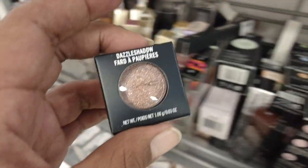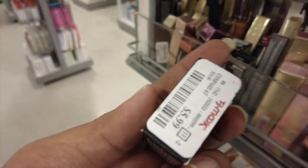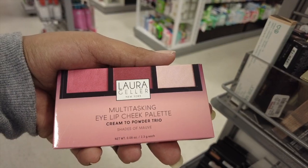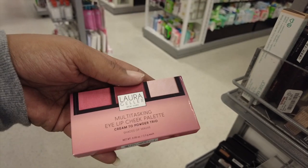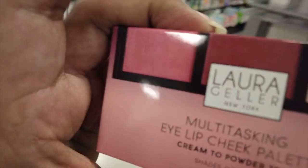I also found a little MAC eyeshadow. It's actually really pretty. This one's going to be $5.99. We have some Smashbox primer here. It's going to be $7.99. We have a Laura Geller Eye Lip Cheek Palette Trio Cream to Powder, $3.99. It actually looks really pretty. I might check this one out.